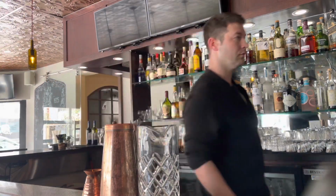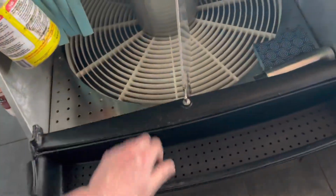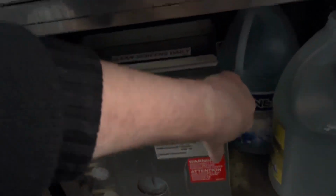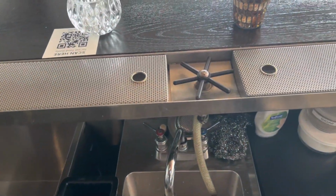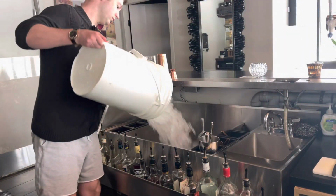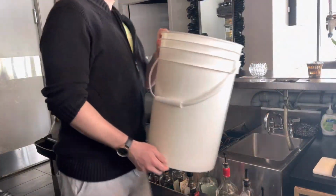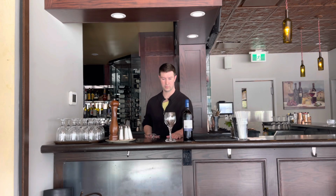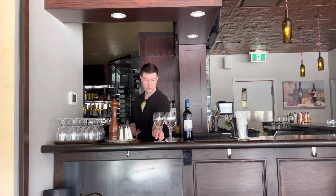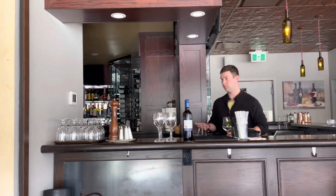Next up, I turn on the TVs. Then I get the glass washer set up. Then I put on the bar ring. After that, I get two full buckets of ice. Summer's coming, so we need a lot. Next up, I make sure I have all of the wine glasses that we need. We sell a lot of wine, so we have a few different glasses that we use.